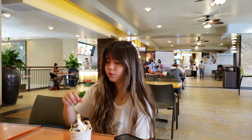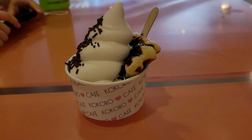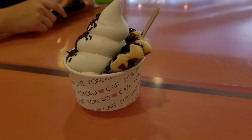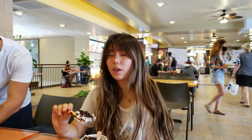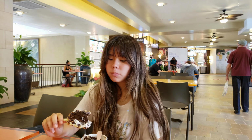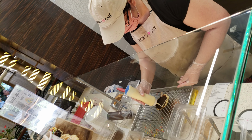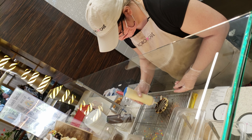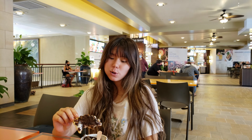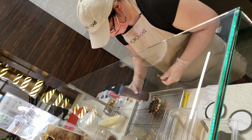So I'm going to try the mochi waffle, which is right underneath. Oh, there is Oreo. Alrighty. I'm gonna try this. This looks so good just looking at it. It looks amazing. That is super good. Okay, so the mochi waffle is served hot. It has Oreo on top and a drizzle. It's really good. If you don't know what a mochi waffle is, it's basically just a regular waffle with a very chewy texture.